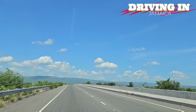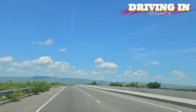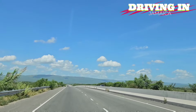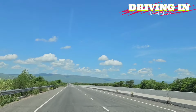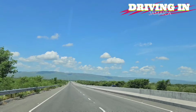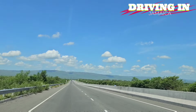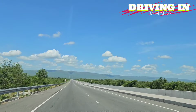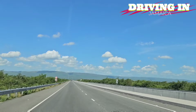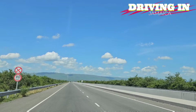Now, the government is in the process of building more toll roads, because the toll roads, they make millions, if not billions of dollars in Jamaica. They are used. Jamaicans have no problem paying toll to drive on a road like this. Saves you time, and this is a first world quality road.